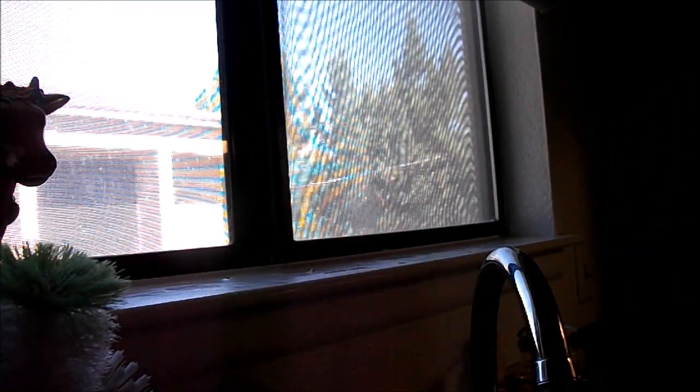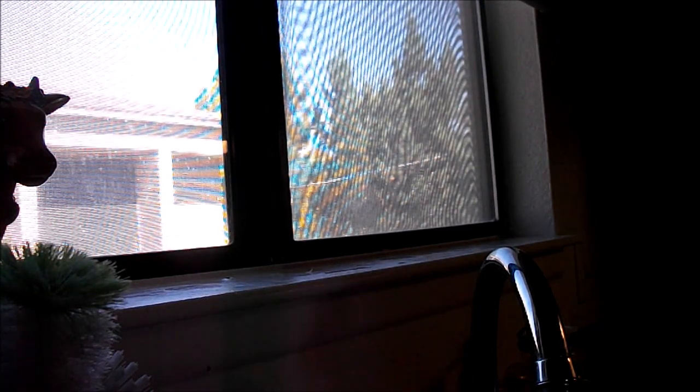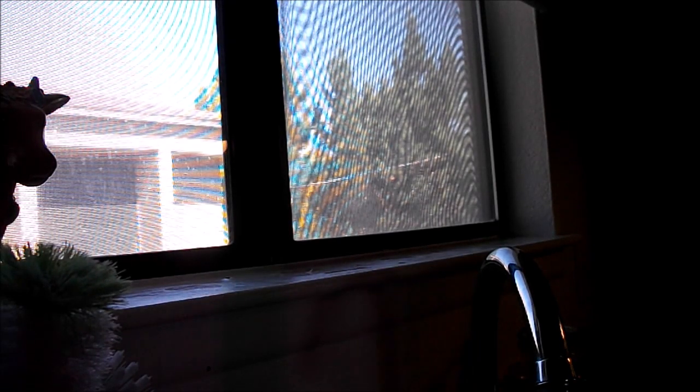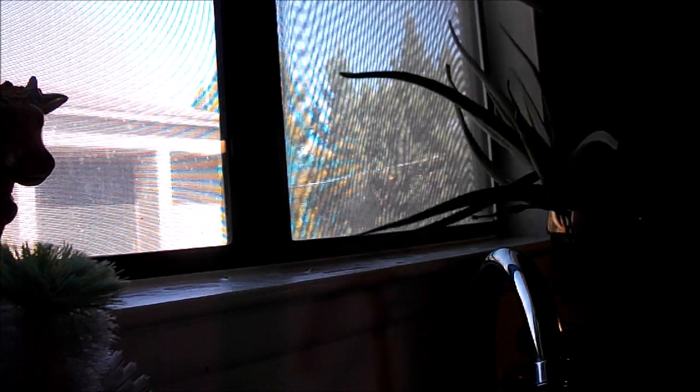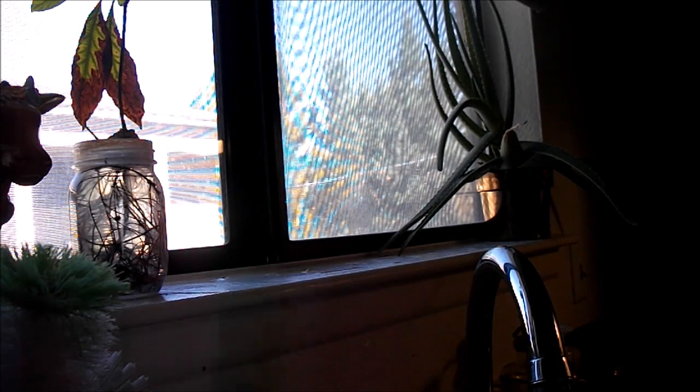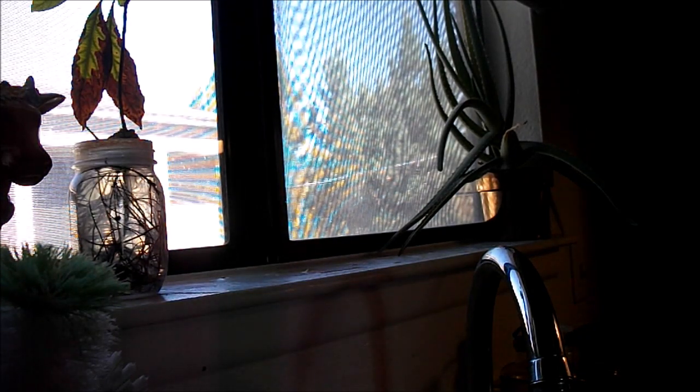Putting the stuff back on the windowsill. I did take the one plant out of the little pot I had it in. It had grown roots, so I planted it in my little cow planter, which is cute. I have to repot this aloe vera because it's got like no dirt in it at all. I don't even know how it's living, just swirling around inside that pot.